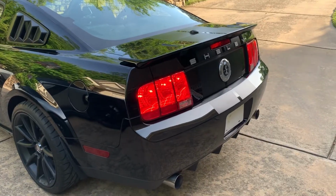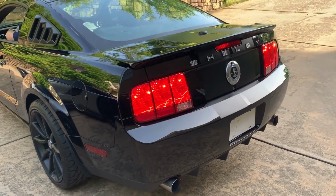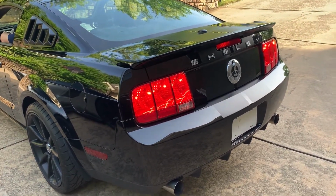All right, guys, after you heard the McLaren, here's the 2009 Shelby Mustang GT500 King of the Road.